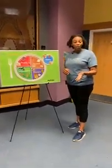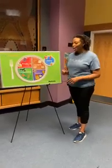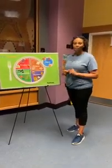All right, lots of different other foods that we can put in our dairy group as well. And there's also some other foods that we can get calcium from that are not in our dairy group, but we're going to save that for a little bit later.